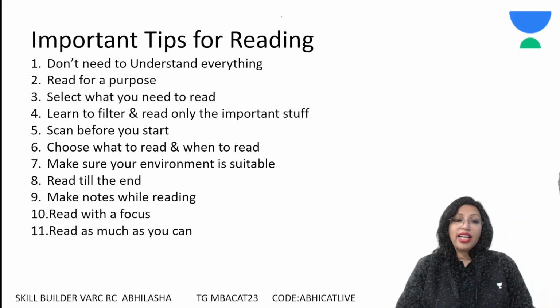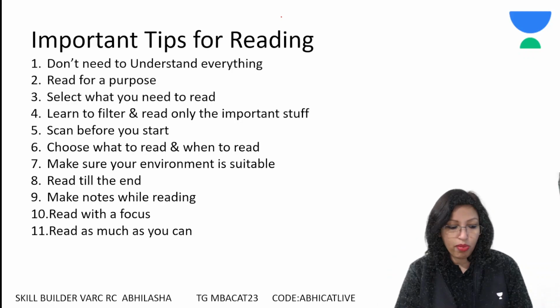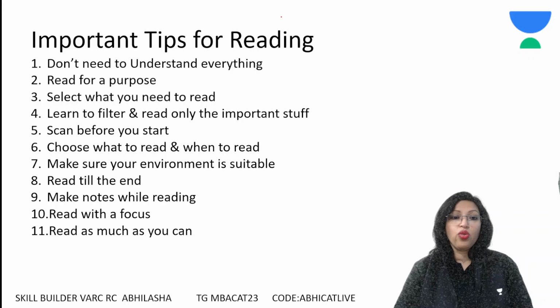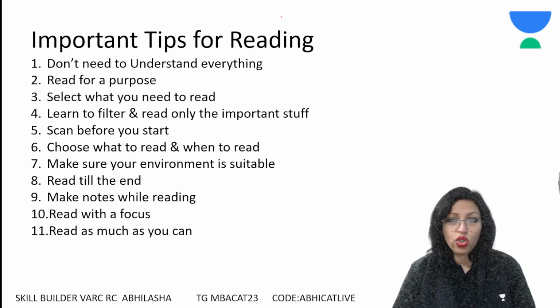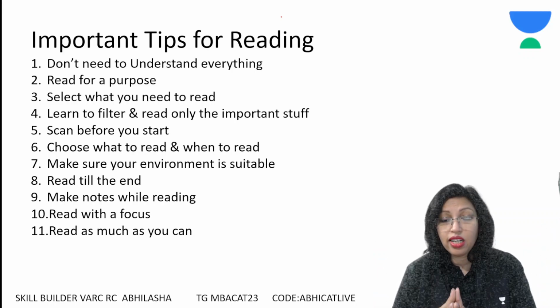Then, all right. Like I said, there are some important tips for reading. Pay attention to these 11 tips and we will talk about them. So read. Number one, you don't need to understand everything, especially words. Sometimes there are words which stop you from reading ahead. Don't do that. Continue to read. You will get the essence of a passage even if you don't understand every single word.